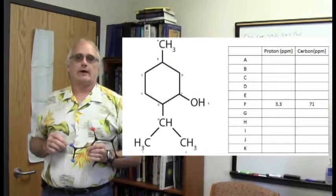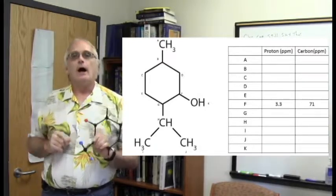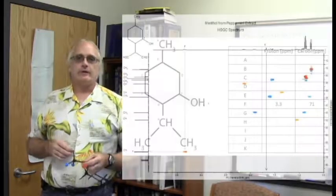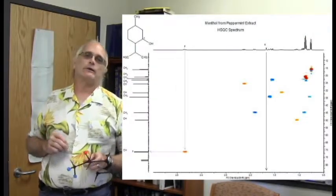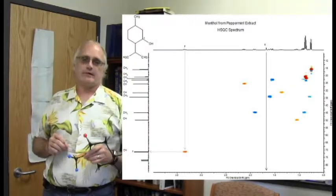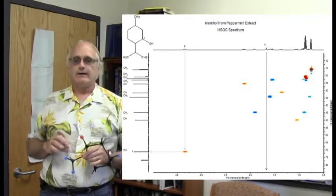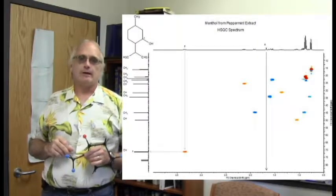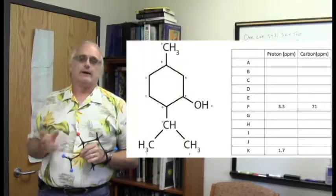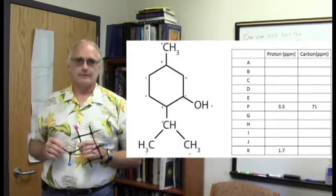There is another proton that's going to be pretty obvious, and that's this one over here, the hydrogen sitting on the oxygen itself, technically the alcohol proton. From the HSQC, you can see this one here has no correspondence on the carbon side of things. Indeed, this must be the one heteroatom proton. It's at around 1.7 ppm. Notice that is quite a ways upfield for hydrogen sitting on an oxygen in a solvent like deuterated chloroform.